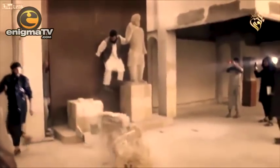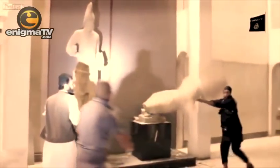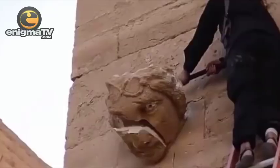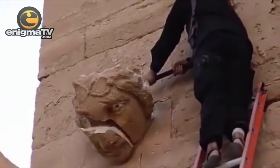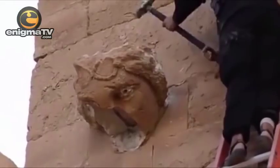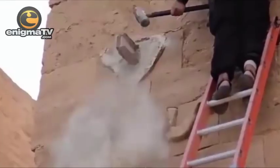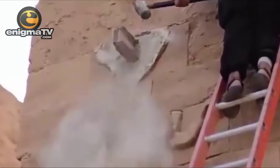When the BBC broadcast scenes from inside Mosul Museum of ISIS smashing up ancient artifacts, many of them could be seen to have metal reinforcing rods actually inside these ancient statues. And when ISIS smashed carved heads from the walls of ancient temples, it was soon revealed that those ancient carvings were actually carved from a kind of ancient plaster of Paris, and they were supported with metal girders.